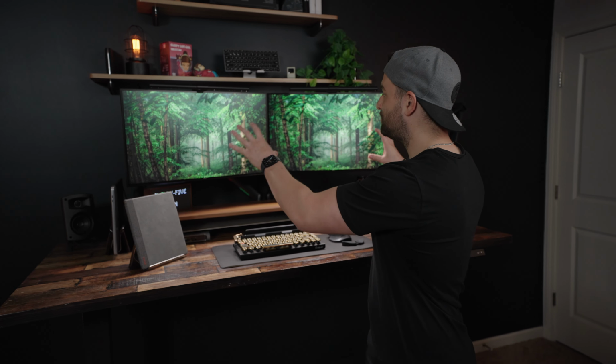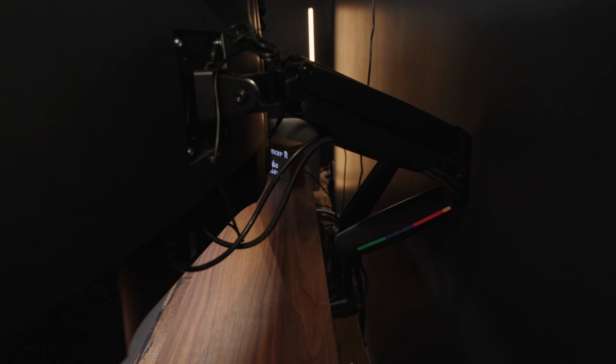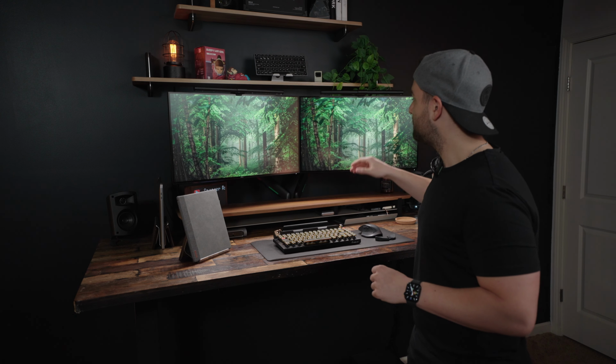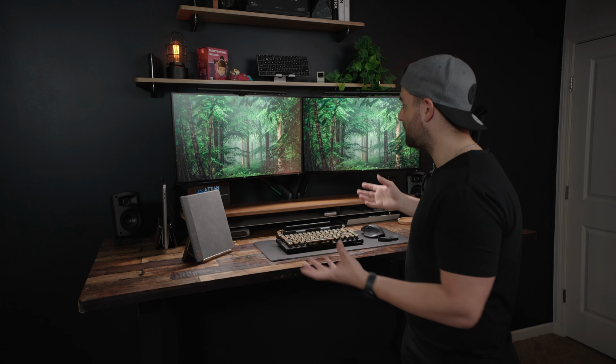Now, in order to have dual monitors like this side by side, I needed a good mounting system. So for the mount, I chose the Kensington dual arm monitor mount. This is a C-clamp mount, so it actually mounts to the back of the desk. And it can hold up to 34-inch monitors and 20 pounds. This is actually a gas spring system, so it's very sturdy but easy to manipulate if you need to.